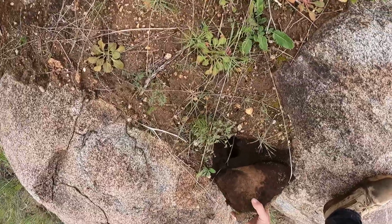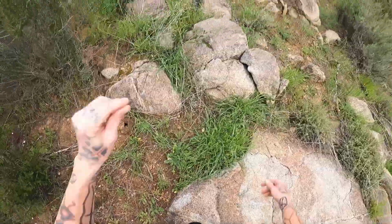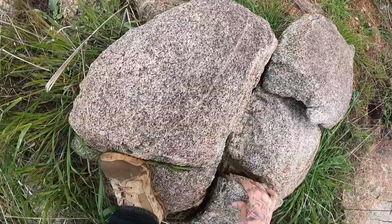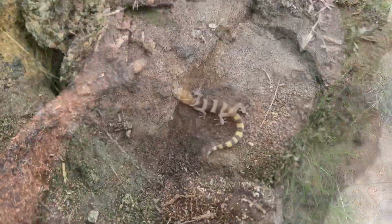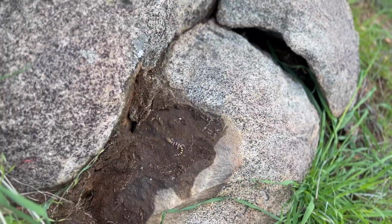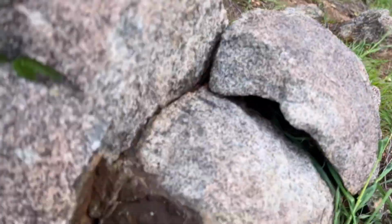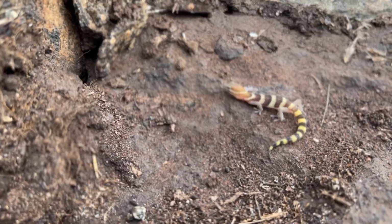Oh, look at that little chute. That's actually nice. This is nice too. Come on, boa. Oh, look at that. Little banded gecko. First one of this nice cloudy day. There's the little cap rock habitat. Sweet. Look at that guy. It's a nice little animal.